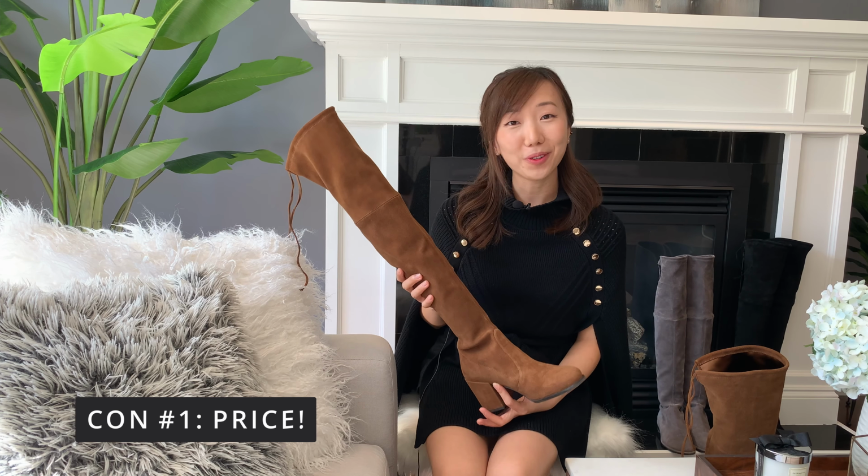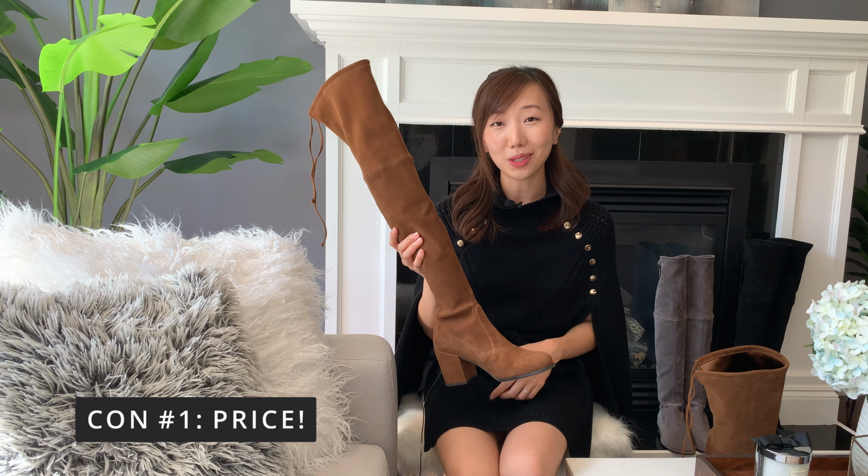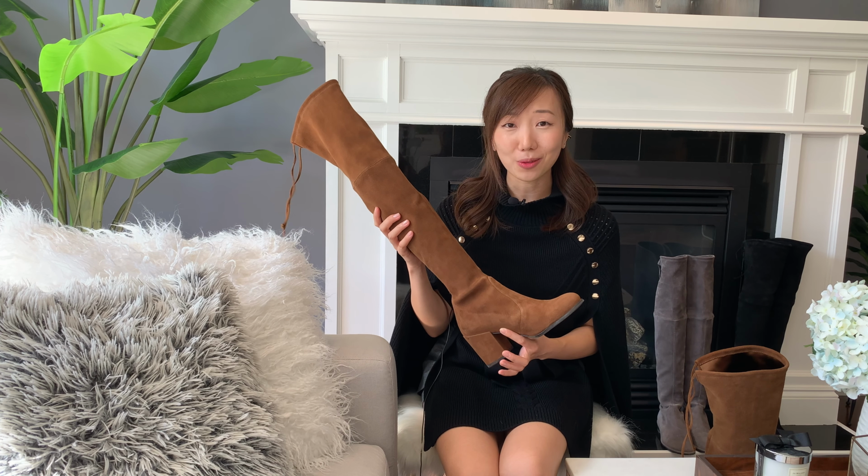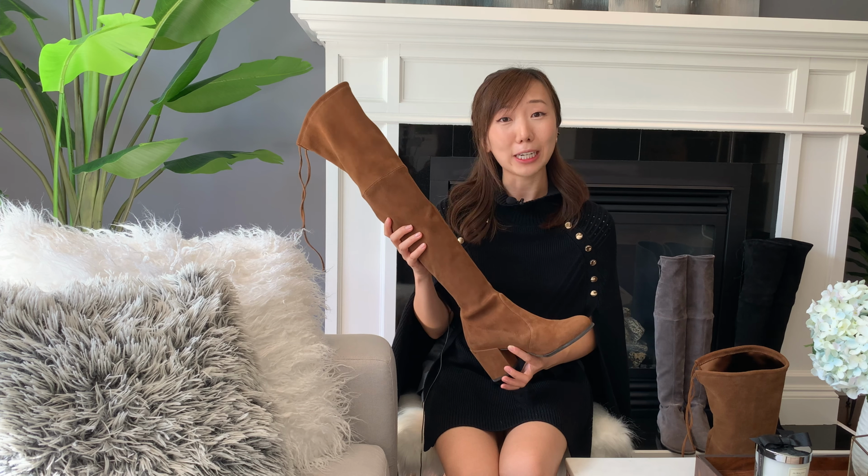All right, so now it's time for the cons. So the number one con, which is not going to be a surprise to you, is that these boots are hella expensive. Each one is around $1,000, so that's definitely a lot of money to drop on a pair of boots.